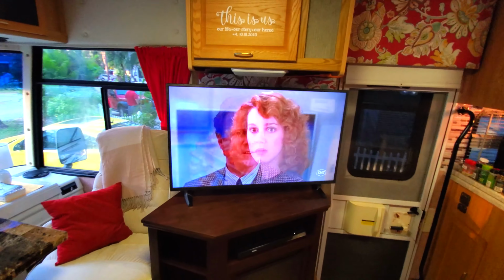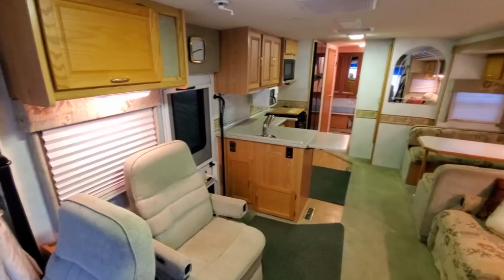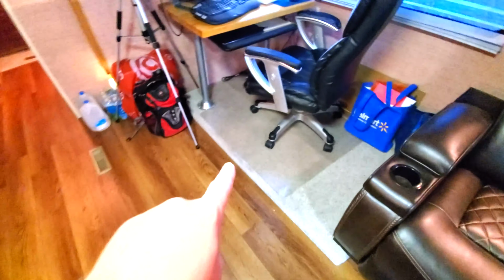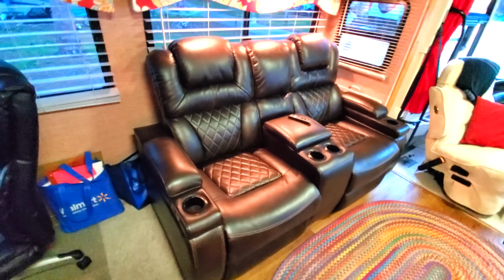But I did put in this big TV here. I got the corner fireplace and I took out the old chair that was right there. I pulled up all the carpet and the old floor that was in here and put down this hardwood. Replaced all the carpet on this slide here, all the way under that couch there. Took out the old couch and replaced it with this one.